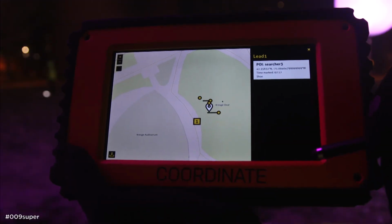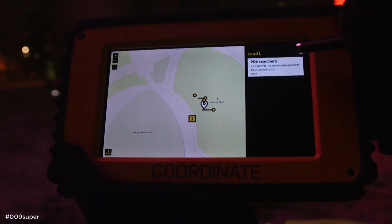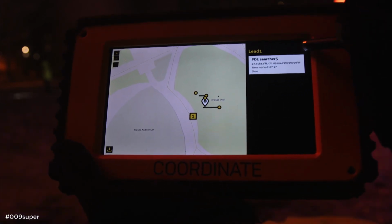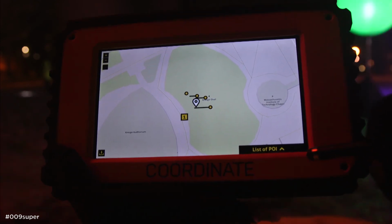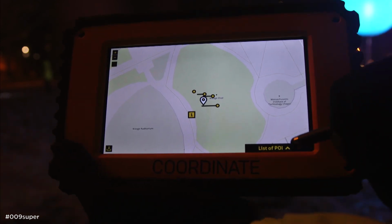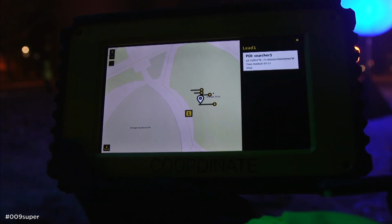So with that, let's move on to Ryan, who's standing in as our team lead and therefore carrying the lead module. He can see his team's tracks in real time, and he can also see that point of interest that was just marked. Once he receives the description from his searcher, he can type in a more detailed label for that POI. Let's take a look as he does that.